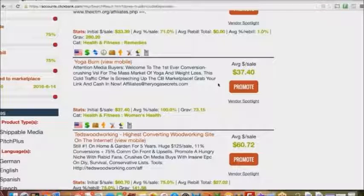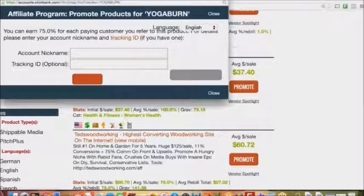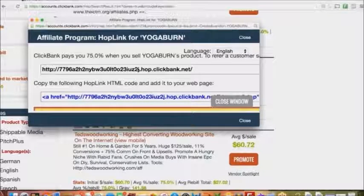So, what you can do is click the button Promote. And when you click Promote, it's going to pop up the screen here where you're going to be able to create your affiliate link. Now, your affiliate link is the way Clickbank knows that you drove that sale. So you're going to send that traffic, and you're going to basically send them to your affiliate link. So you put your account nickname in just like that, which is what you used to essentially create your Clickbank account. And that right there is your link that you're going to be able to promote and put into that automated buying sequence that we're going to show you how to do.